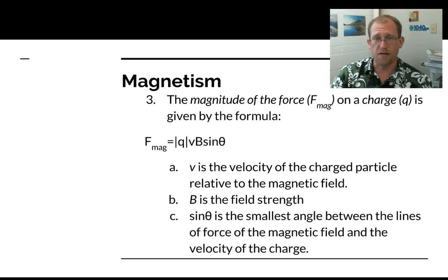If they're 90 degrees, then sine theta, with theta being 90, is 1, and that whole term drops out. But if there's a smaller angle there, then we need to take into account that you're not getting the full force of the magnetic field on that particle. You're just getting some fraction of it. Okay, so we'll do an example with a similar equation, not with this one, but this equation is for the magnitude of force on a charged particle in a field.